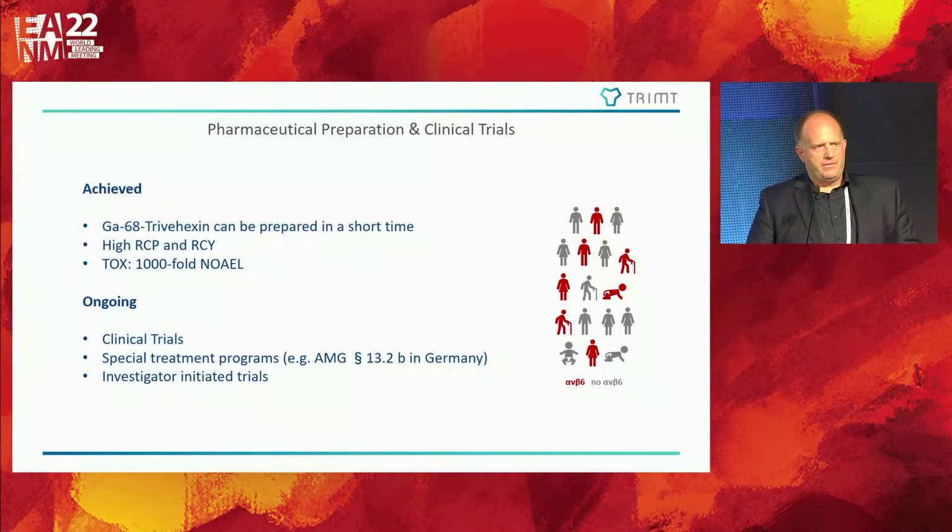There are a couple of special treatment programs running. This is, for example, the Section 13-2b paragraph that is used in Germany, and similar programs are possible in different countries. And of course, we are also supporting different investigator-initiated trials. So this is also the way you can approach us and work with us together on this interesting topic.